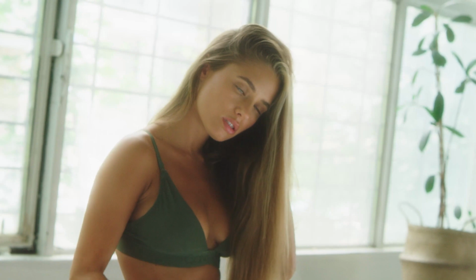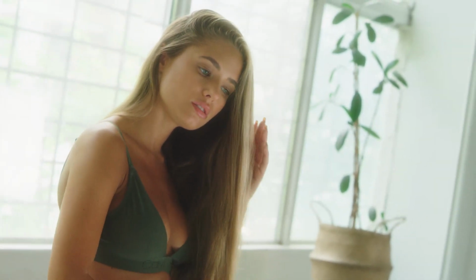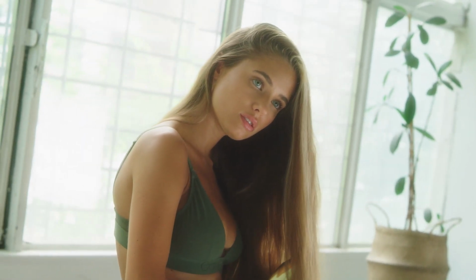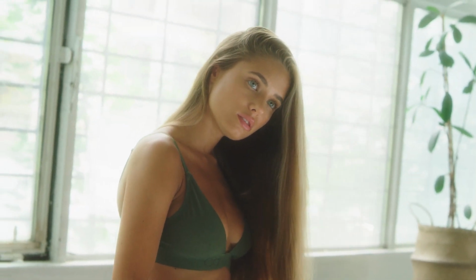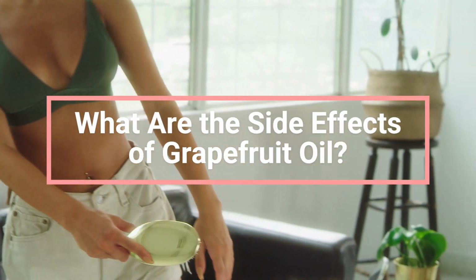In summary, regular use of grapefruit oil on the scalp may improve blood flow to hair follicles, reduce inflammation and oxidative stress, nourish the scalp and stimulate hair growth. This makes grapefruit oil for hair loss prevention a promising natural remedy for those looking to strengthen their hair from the root. What are the side effects of grapefruit oil?